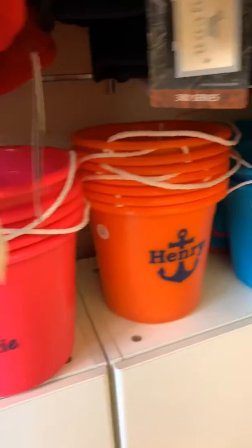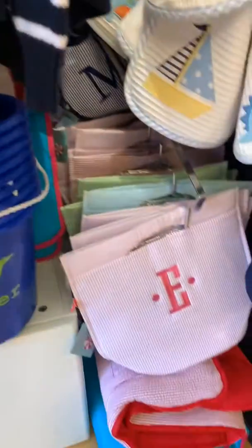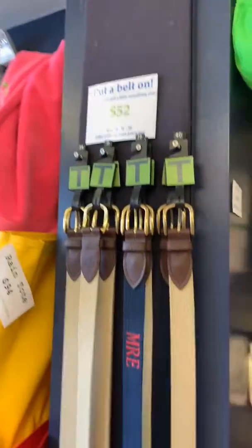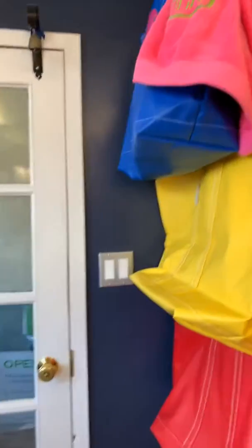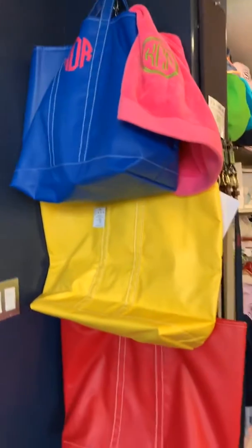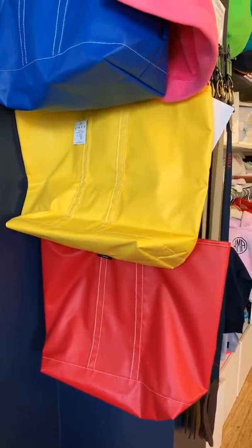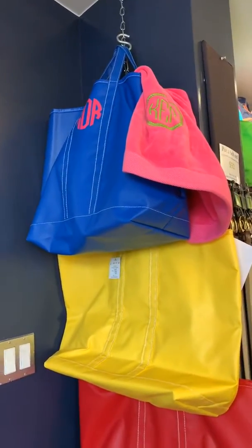The beach buckets are fun with the kids' names on them. They make great Easter baskets. And then there's a seersucker cooler. And what else do we have? Belts. And I love these bags. We call them the rain tote. They're made from a really heavy duty cotton, plastic canvas, and super durable.